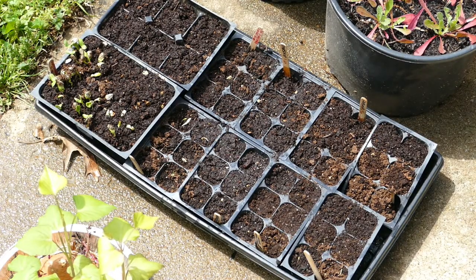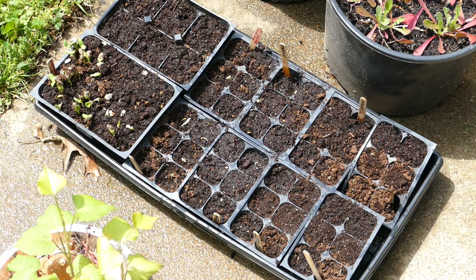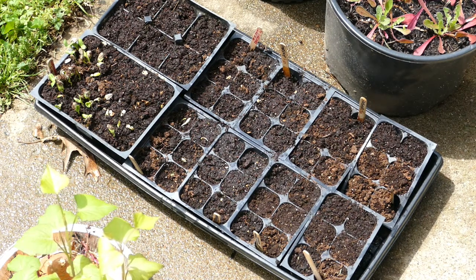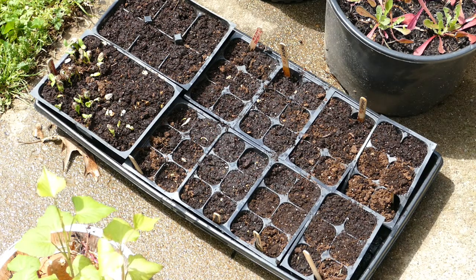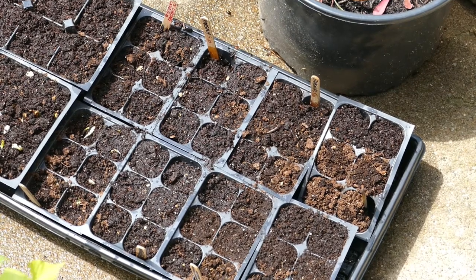There's my starter tray with the parsnip seeds. I have a couple of melon starts there also that I needed to restart, and the one that has all the sprouts in it is sunflowers. I just kind of threw all those in there, so I figure they'll be easy enough to pluck out and set into the ground. Now the parsnips, as you can see, are not doing much at the moment in the soil.